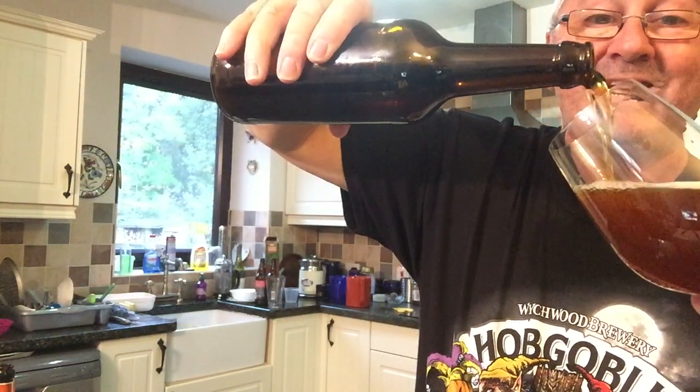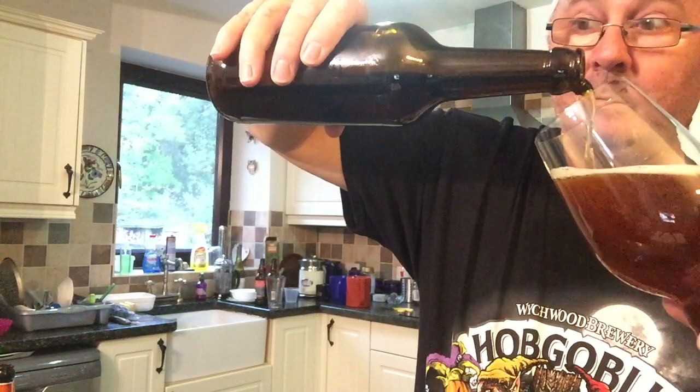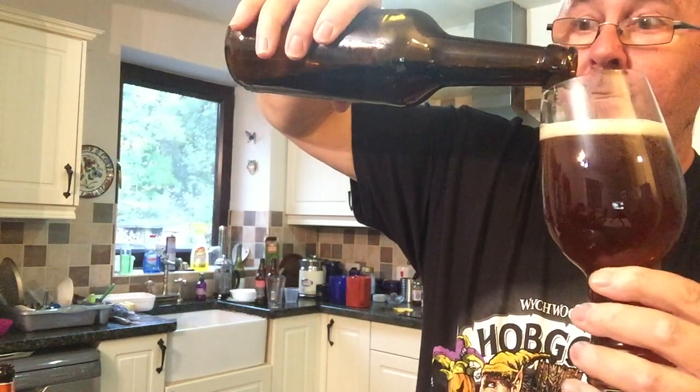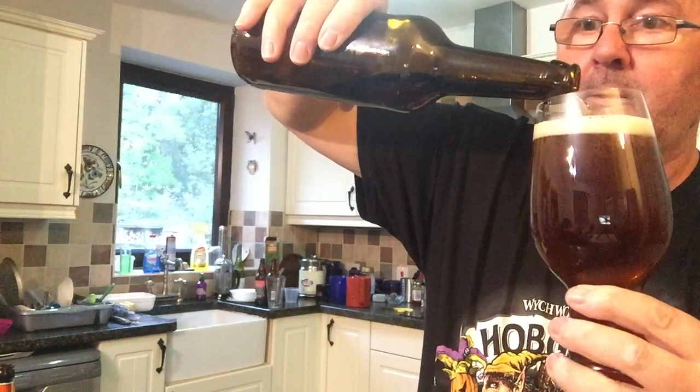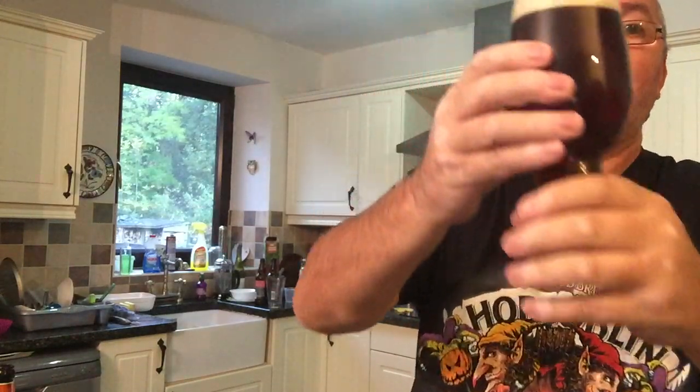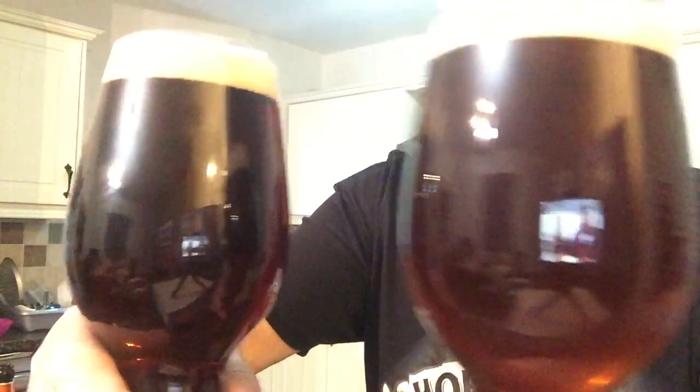Not as carbonated as the other. But it has carbonated. I'm watching it because I don't want to get any yeast in. Yeast comes in, we're stopping there. Right, okay. There is carbonation and it's clear. Let's see if you can see that.